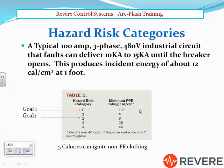Category 1 goes up to 4 calories, which requires a different level of personal protective equipment. Category 2 goes up to 8 calories, again, additional PPE. Category 3 and 4 are the same way. As you can see, goal number 2 is to get to Category 2. The reason being, once you get to Category 3 and 4, you're in more or less the moon suit, which are very, very difficult to work in.